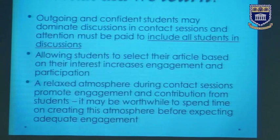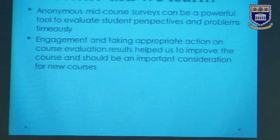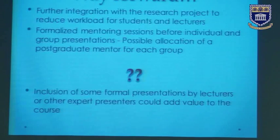Students love choosing their own article, and if you can have a relaxed atmosphere, that just makes it a little better. And then the surveys, oh my word, that really gave us a lot of information. And if you really act on the surveys, that makes a massive difference. So, way forward, we're going to act on most of the things that we saw in the surveys.